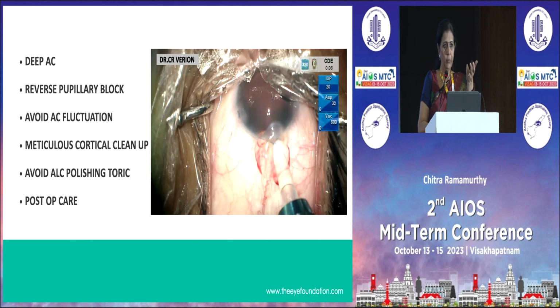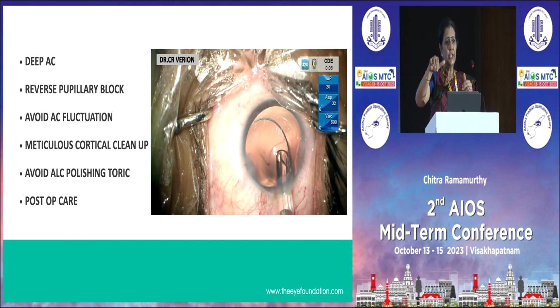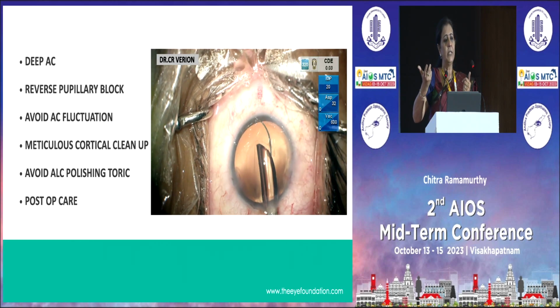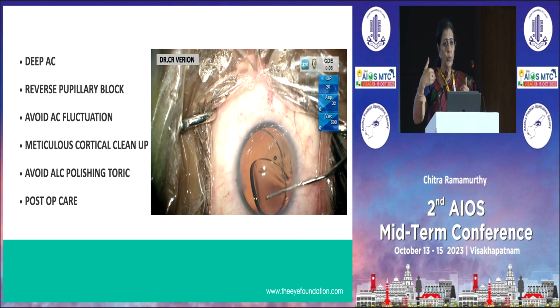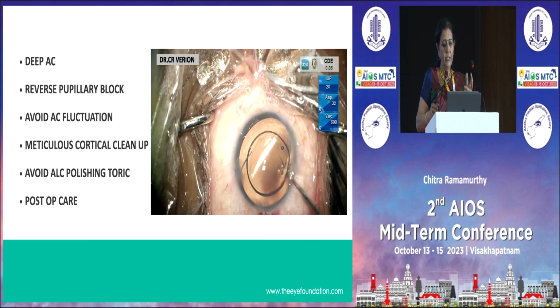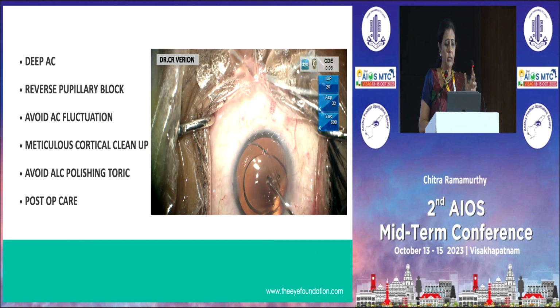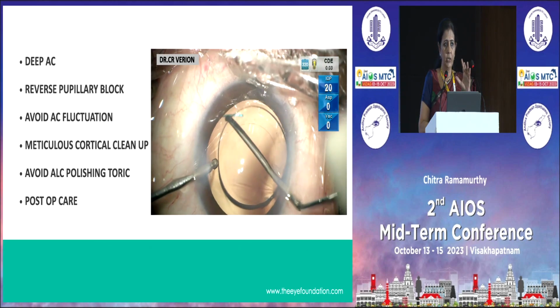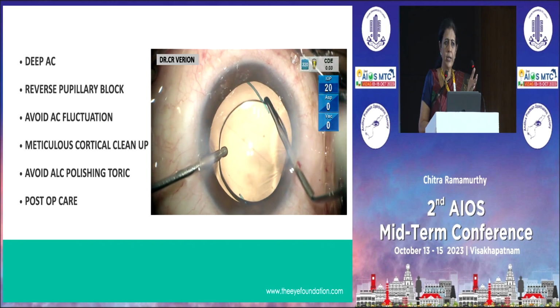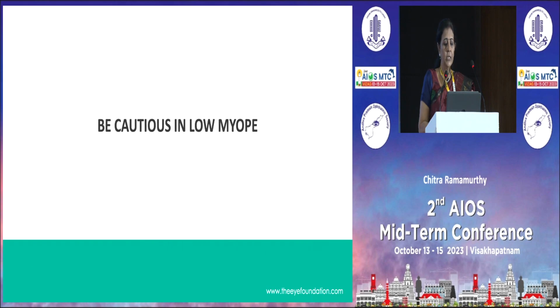So again, the other things, you could do multiple hydrodelineations, so it's easier to emulsify the whole cataract. You should do a good PC polishing in high myopes, and you might need a CTR in these very large capsular bags if it is a toric IOL. You should do a good PC polishing in all these cases, but I would avoid an anterior capsular polishing nowadays with toric IOLs.